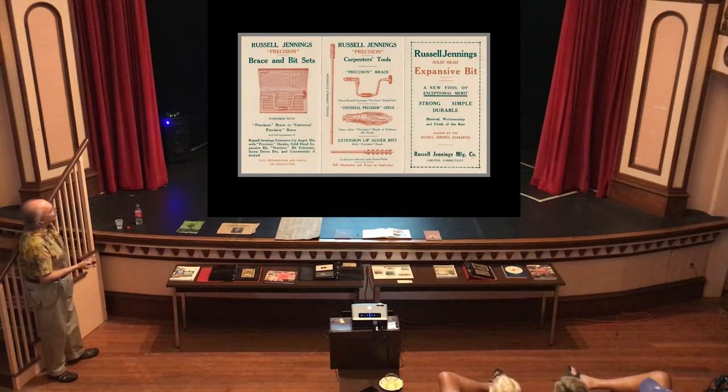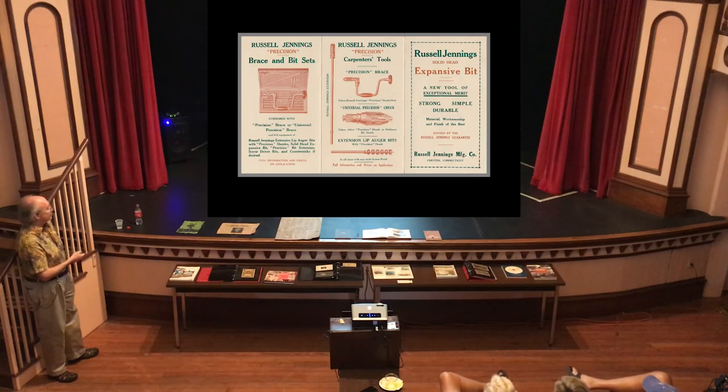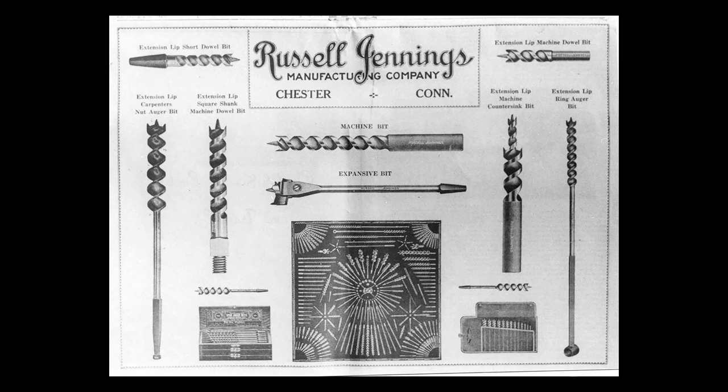Wow. Russell Jennings. Well, this is what we often call a trade catalog, although it's just a folder. But it shows what he's making, just a sample of it. And on the back, there's more material, little bits and braces. This is in very nice condition. Some more Russell Jennings products.